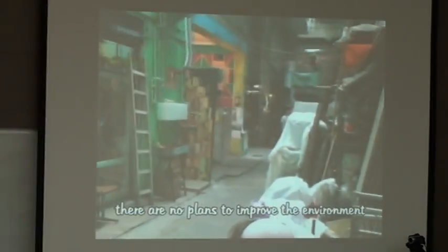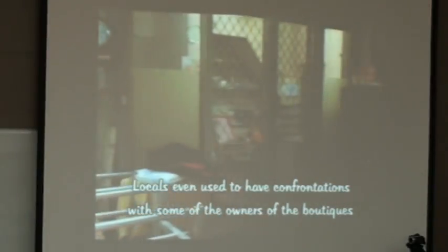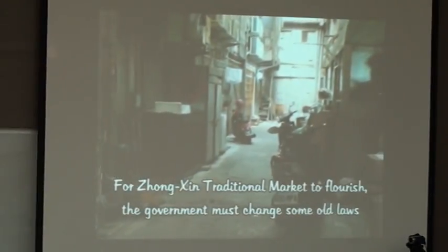However, it is a pity that due to outdated laws and the government's indifference, there are no plans to improve the environment. Locals even used to have confrontations with some of the owners of the boutiques. For Zhongxing Traditional Market to flourish, the government must change some old laws, devote more resources to physical renovation, and promote public awareness of its continuing existence.